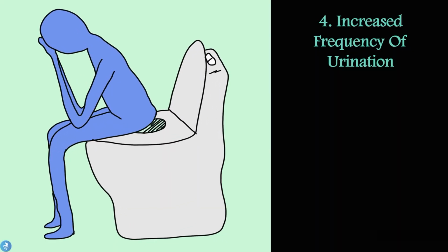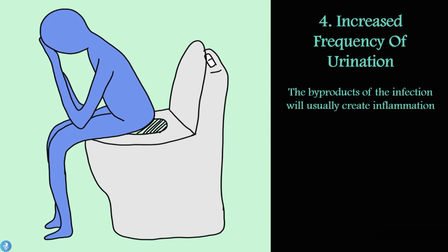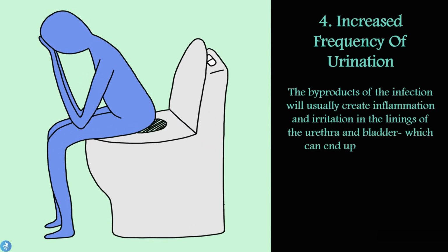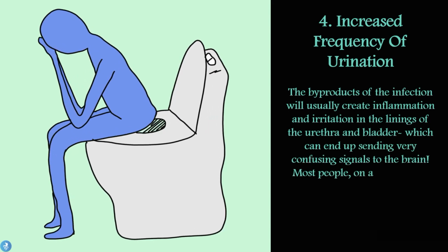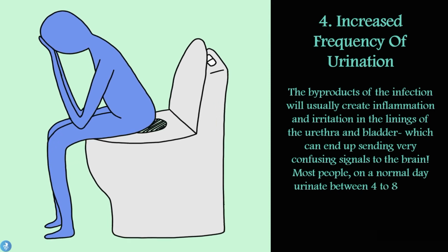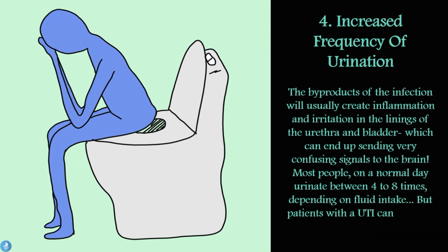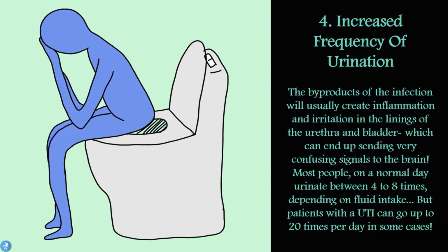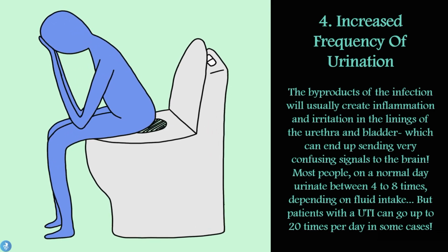Number 4 is the increased frequency of urination. The byproducts of the infection will usually create inflammation and irritation in the linings of the urethra and bladder, which can end up sending very confusing signals to the brain. Most people on a normal day urinate between 4 to 8 times, depending on fluid intake, but patients with a UTI can go up to 20 times per day in some cases.